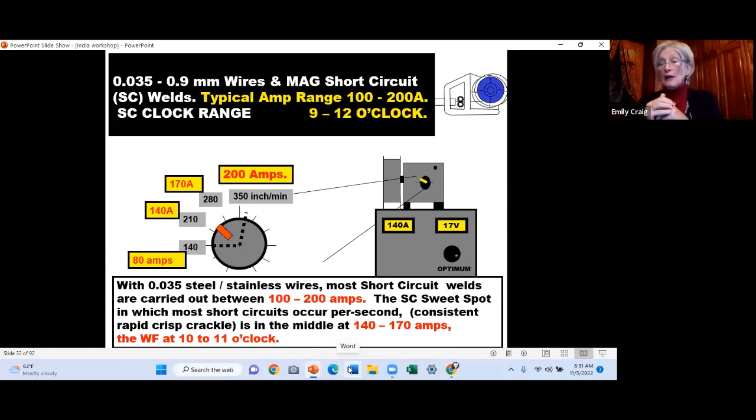This is the short circuit wire feed range with a 0.9 or 1 millimeter wire. It runs basically from 9 o'clock to just past 12 o'clock. I like to call this, when we work on sheet metals, the morning. These are the morning welds. 9 o'clock is the second turn. 2 times 70 is 140 inches a minute. 12 o'clock is the fifth turn. So it's basically running from around 150, let's say, to 350 inches a minute with that 1 millimeter wire. That's the whole short circuit range.